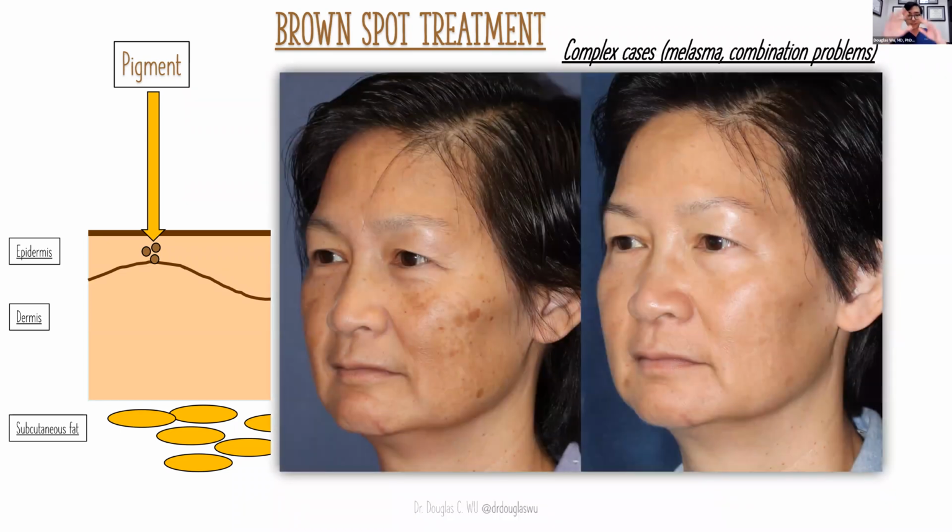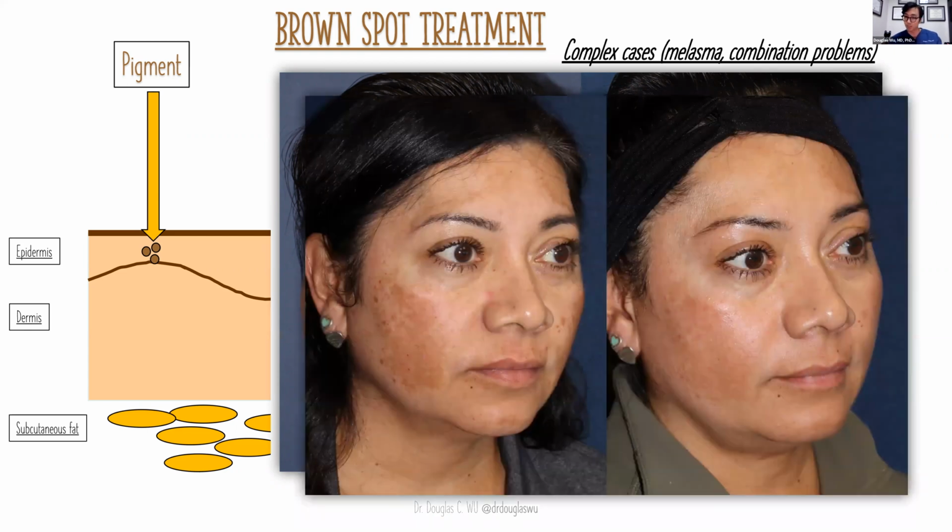And then there are the combination cases. You've got some melasma, some sunspots, and everything in between, all of it going on at once. These are very tricky to treat because some forms of pigmentation are going to rebound and get worse. You have to combine creams and sun protection all the time in order to get the best result. But if you follow the rules and do the right thing at the right time, then usually you can get a pretty reasonable result. And laser usually plays a very large role in achieving that.